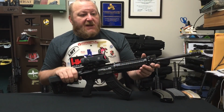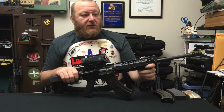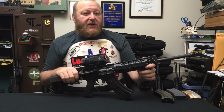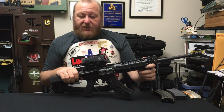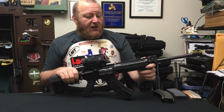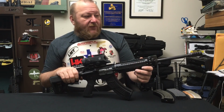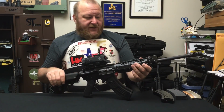Previously, we've looked at the CMMG MK47 Mutant, and we've also looked at the Wind and Weaponry MCS, which are both AR-based rifles that fire the 7.62x39 with the AK magazines. This is the next one that we're going to look at. This is actually manufactured by Rock River Arms. This particular model is their tactical model.